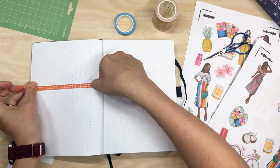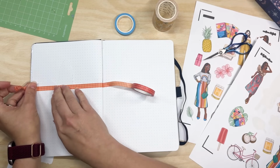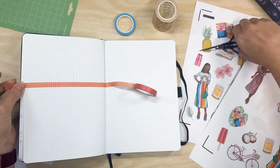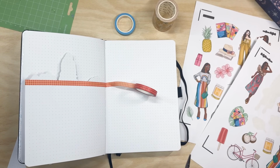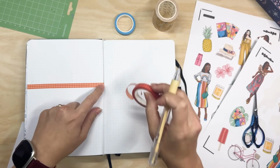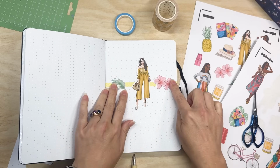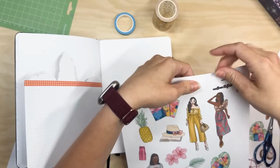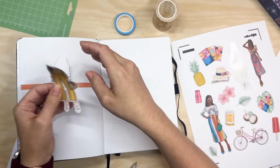I don't know. I like the look of that sometimes. And it will be in a different spot than right across here because we are making a little bit of a layer. So it's just gonna move up one space in just a second. But first, we need to grab this other page, the backwards or flipped page, whatever you want to call it.